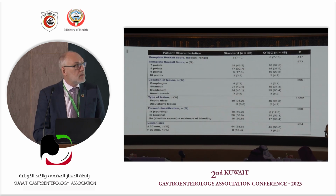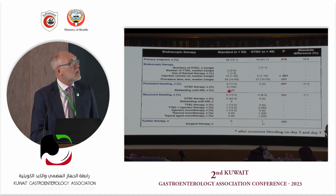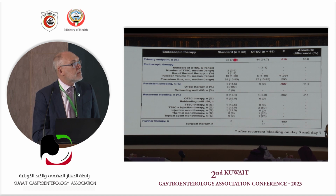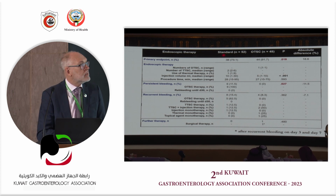The groups were well balanced again, and the result was statistically significant. The primary endpoint, no rebleeding, was 73% in the standard group and 91.7% in the OTSC group. And it was basically due to persistent bleeding. You had 6 persistent bleeders in the standard group, none in the OTSC group, and recurrent bleedings.